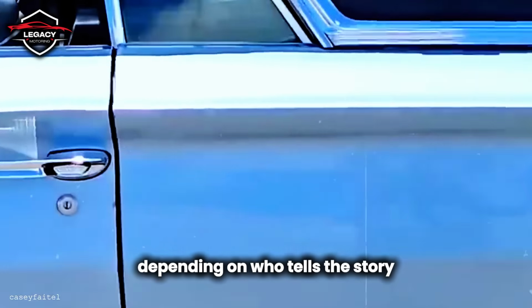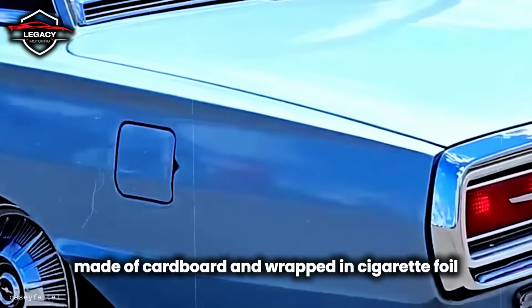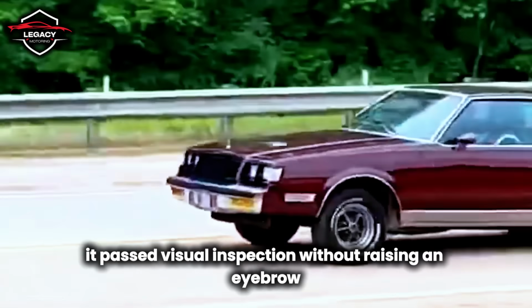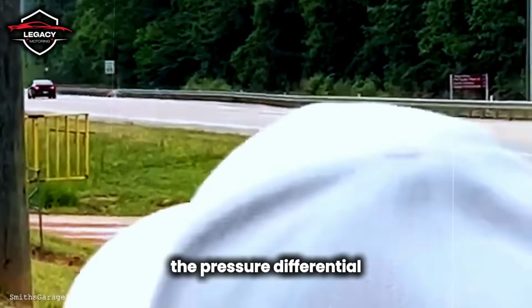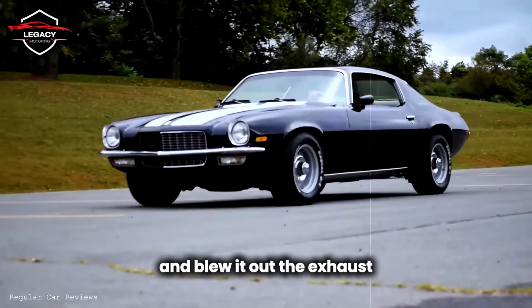Then there was the legend, and I use that word deliberately because the details vary depending on who tells the story, of the restrictor plate made of cardboard and wrapped in cigarette foil. From above, looking down through the carburetor throat, it looked like aluminum. It had the right color, the right sheen. It passed visual inspection without raising an eyebrow. But the moment the engine fired and manifold vacuum built up, the pressure differential sucked the fake plate right through the intake and blew it out the exhaust.